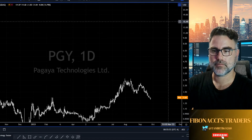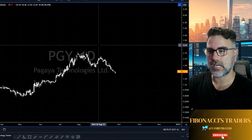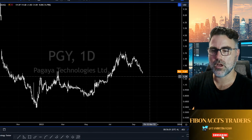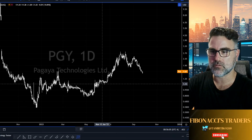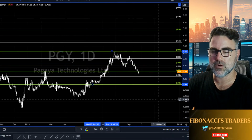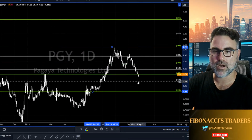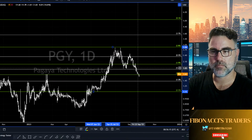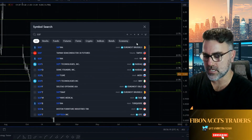What do you see? Ignore the colors, ignore everything. Clean chart. What do you see? Lower highs, lower lows. Downtrend until proven otherwise. You want to be more accurate where price might be heading next. Here we are, broke below the 618. 130, 140 is the next support. Nothing much on PGY. SoFi still in the range.